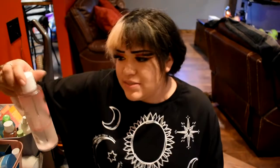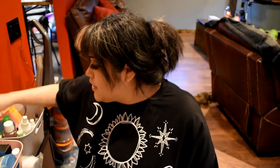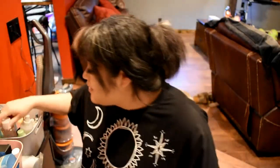And I've also been using the Aqua Rose AHA toner, and I'm down to here. That's really good. I also bought a new one because I really like this toner. Sadly, again, my store discontinued these, so I'm definitely stocking up.